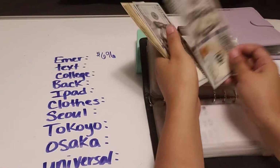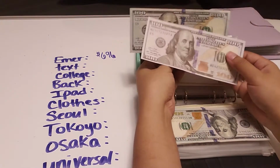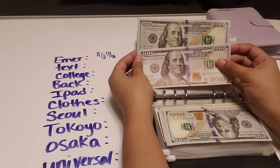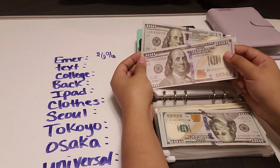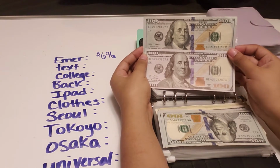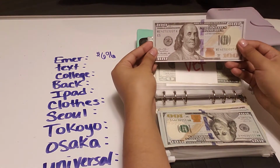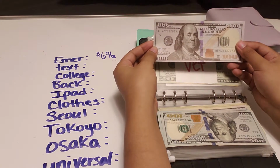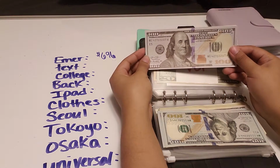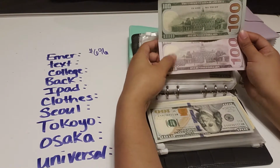Okay. So here is the real $100 bill, and then here's the fake one. You could definitely tell how different the color is. I want to say it's the same exact size. Yep, it's the same exact size. But you don't have copy. Copy.